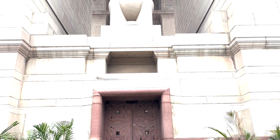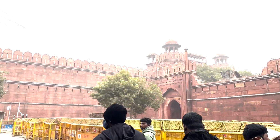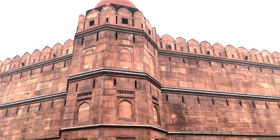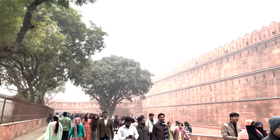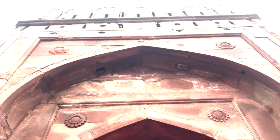So yeah, once we were done with India Gate, we headed to Red Fort, and Red Fort was what took the longest. India Gate was done in less than half an hour. We just walked around the beautiful park, but Red Fort was a lot of walking. We had to take a ticket. You can book the ticket online and get it on your phone. It's a lot of walk and a lot of rush as well. December is very, very crowded. It just gets crowded everywhere.